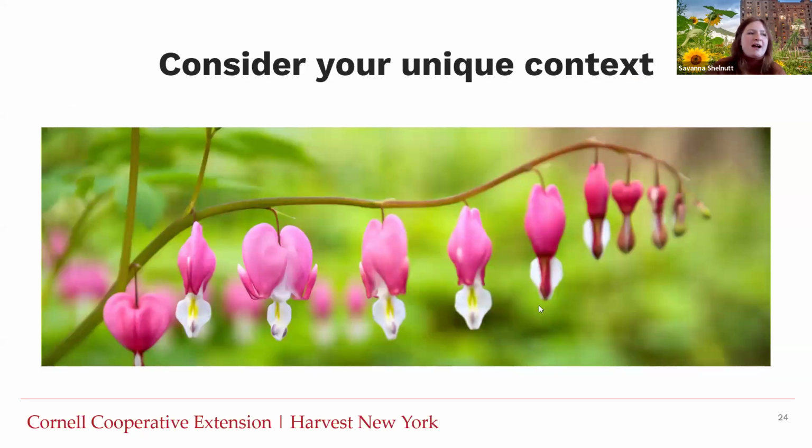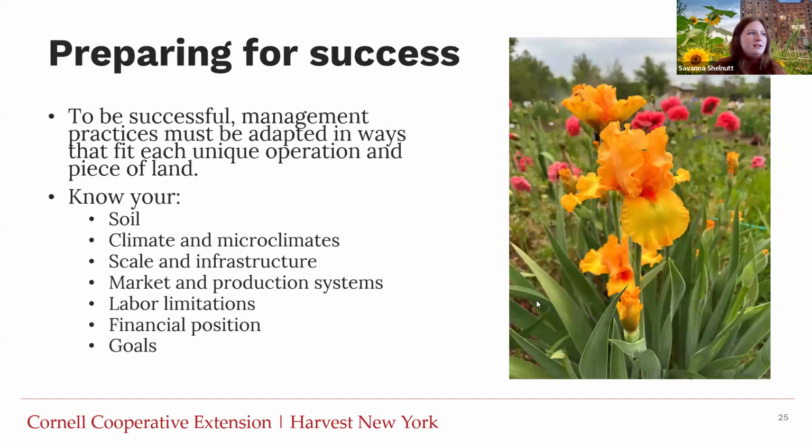So now we're going to talk about how you can consider your unique farm context. So one thing here is that you want to be prepared for success. To be successful, management practices must be adapted in ways that fit your unique operation and piece of land. So these are probably things you already know, but things maybe you want to sit down and think about a bit more deeply before you're planning to make this type of transition.